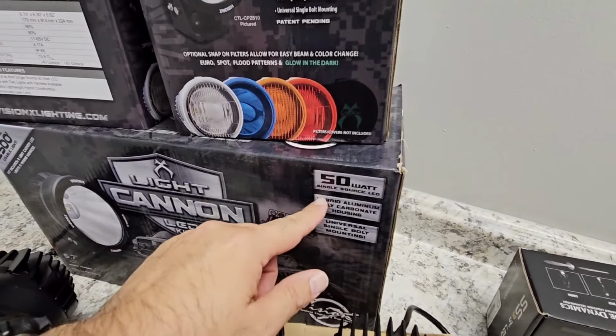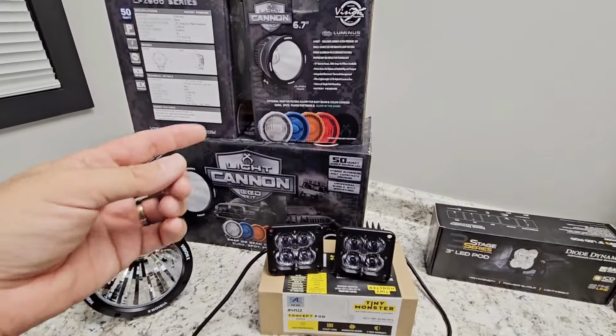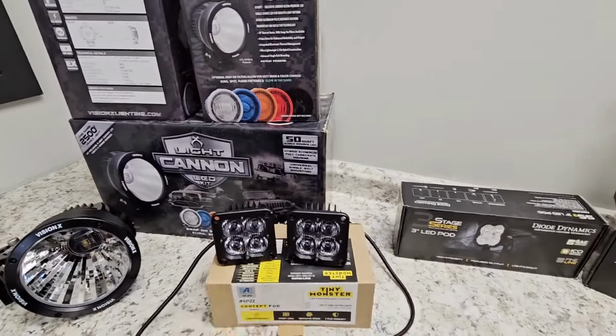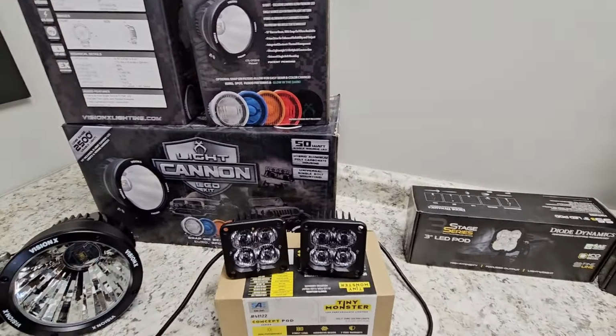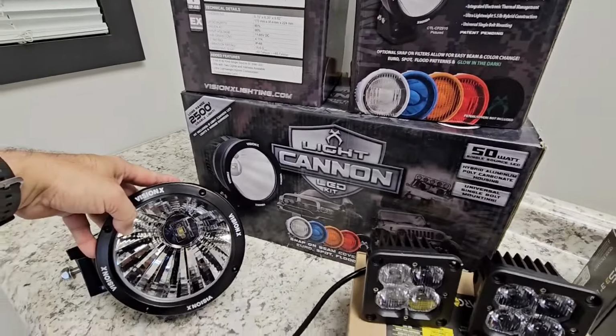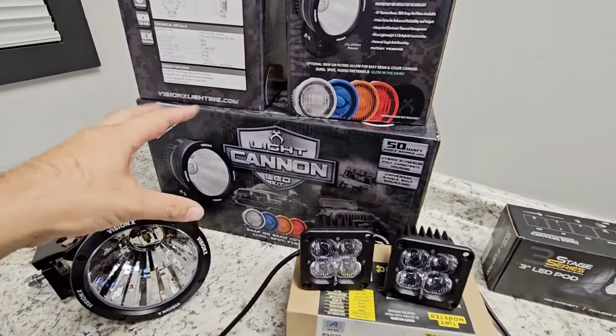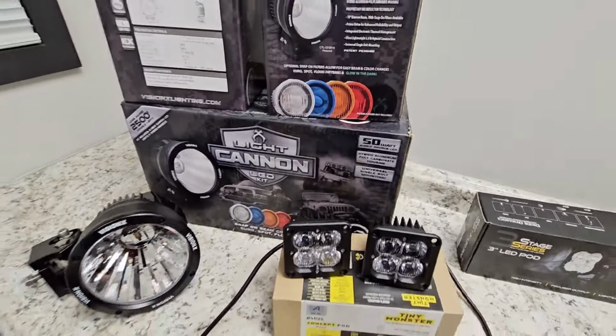50-watt single source LED. Anybody who knows about LED lighting realizes that you typically have like 1, 3, or 5-watt LEDs. That's typically what you see in this stuff, and they're insanely bright. This has a 50-watt single source LED. That is absolutely insane.